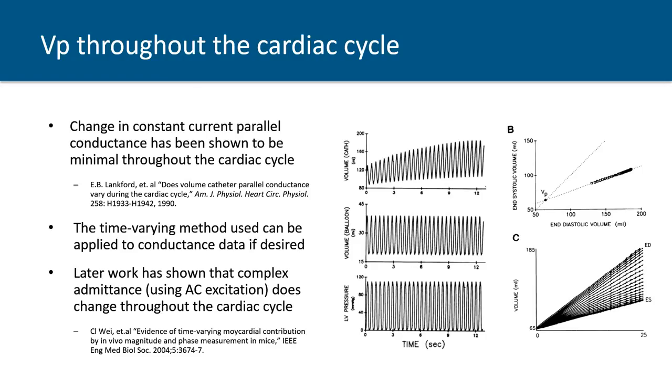I know there have been other publications where they have shown evidence of time-varying parallel conductance throughout the cardiac cycle. But again, this needs to be applied in your own study within that given model that you're doing, to validate or verify whether a single point measurement is sufficient, or you may need more complex methods of measuring the parallel conductance.